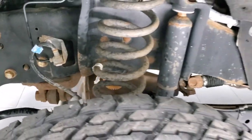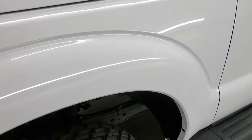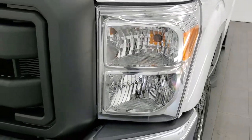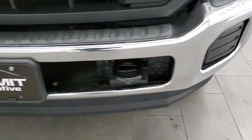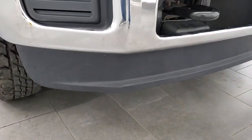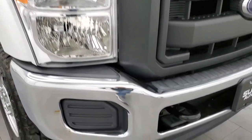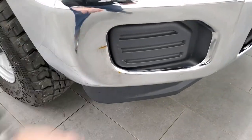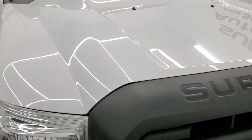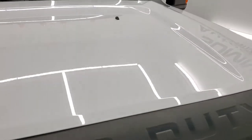Frame's in pretty nice shape. Front fender's in excellent condition. I didn't see any dents or dings on that. Headlight lenses are nice and clear, and the front bumper is in excellent condition, as is the lower valance. Actually, I did see one dent right here on the front bumper, but it is a work truck, and it is used.